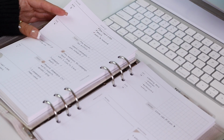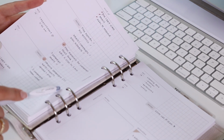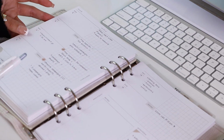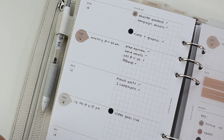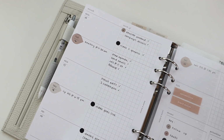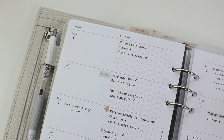And what I really like about these inserts is that they're divided into 2 sections. So you have a little blank section here, and then you have grid on the other half of your day. So this is really nice for separating things out a little bit. I've been using this section for big picture things, or if I have an appointment or a meeting or something like that, I'll put it on the blank section because that's where my eye is going to be drawn to first.